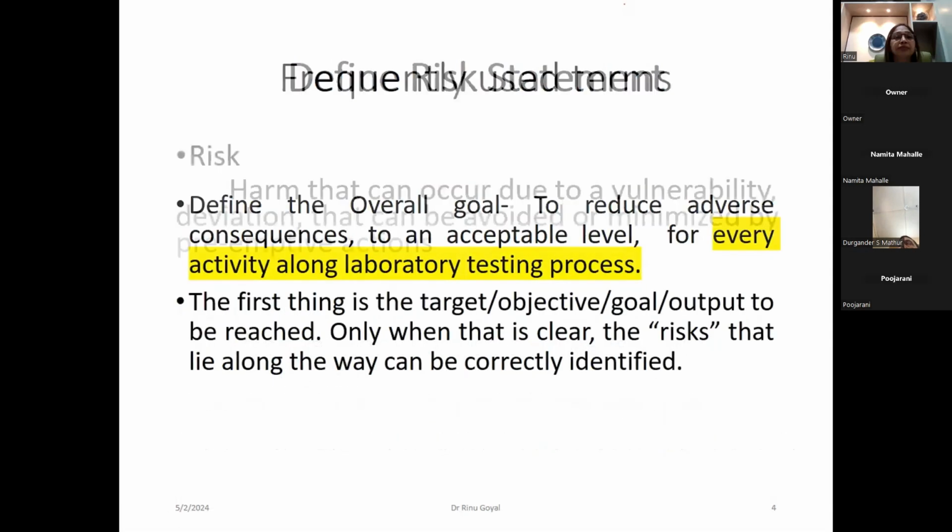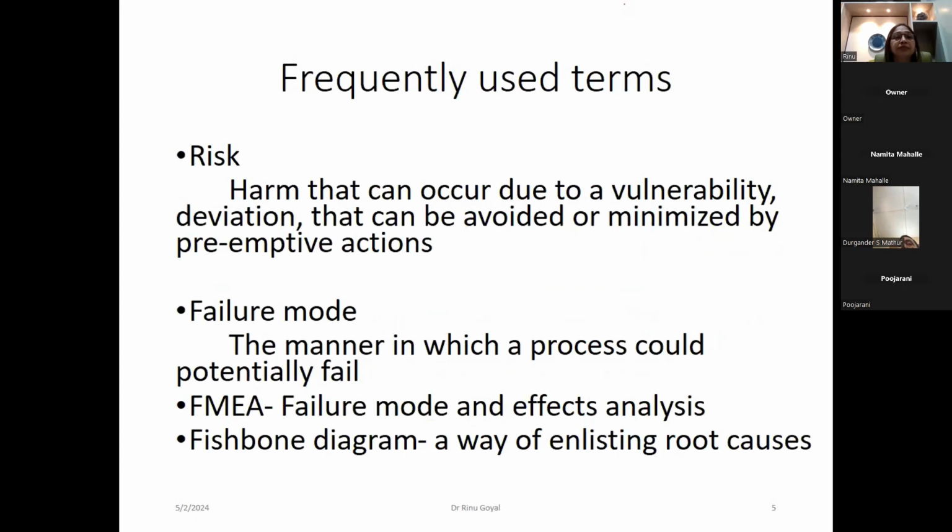When we talk about this, we will definitely encounter a few terms which we should be very clear about.